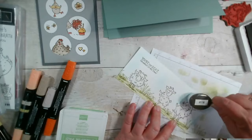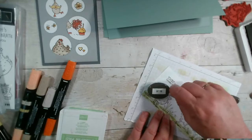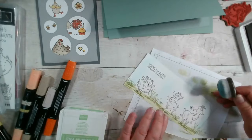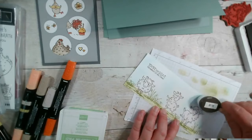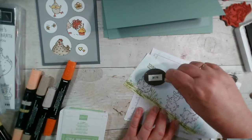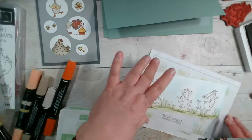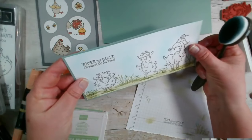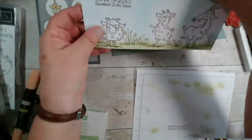Okay, and obviously you could make that quite a bit darker. I'm just going to leave it fairly light, just with a hint. Like that. Alright, so this is all going to go onto here, like so. And then I'm just going to colour the goats in.